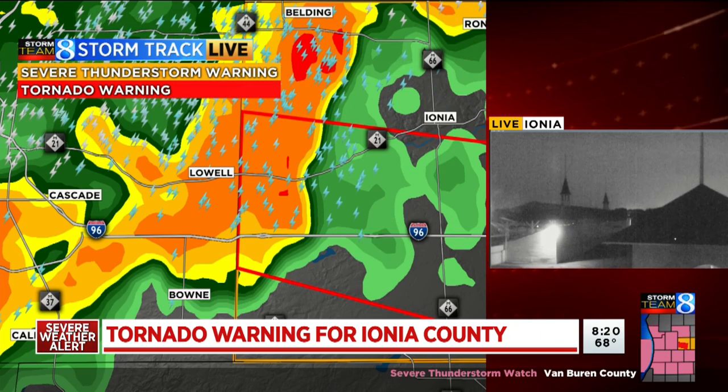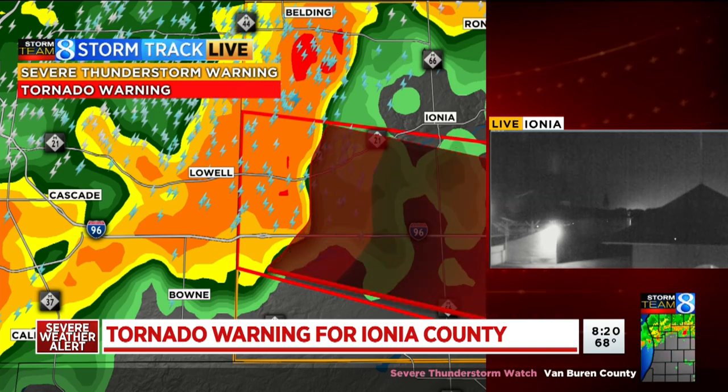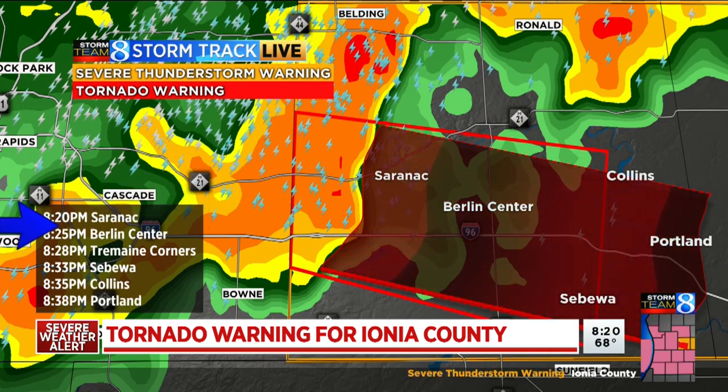Don't assume they are dead, assume they are live wires, and you want to stay as far away from them as you can. Police agencies report that there are numerous trees down across the area, and they're dealing with this as best they can. But certainly not a good idea to drive in some of those places where there may be trees down. We've had numerous reports of wind gusts to around 40 to 60 miles an hour with these storms as they have come through.